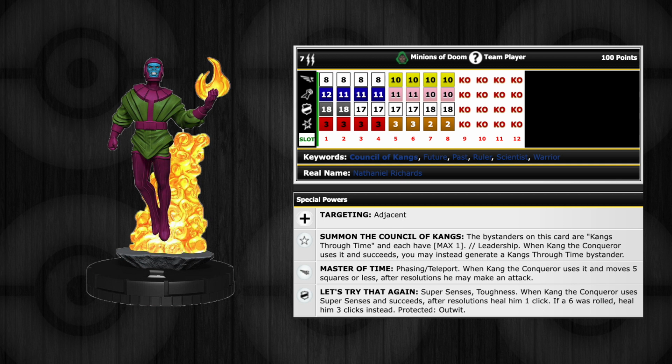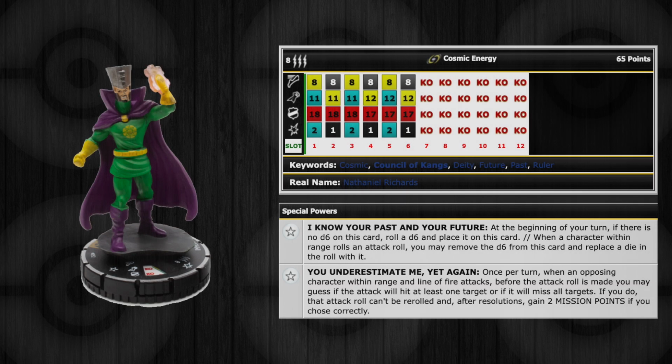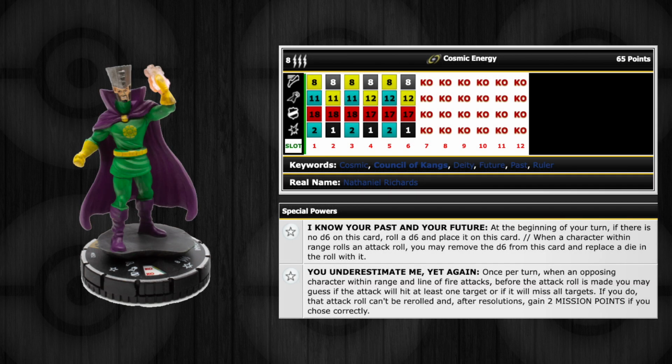I might actually put Immortus here instead. Last minute change, but I'm going to. So we're going to put Immortus in, which is just different versions of Nathaniel Richards. This one has that incredible power where it can roll a d6 and pop it onto its card. A power we've seen before. One we know is going to have an impact.